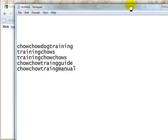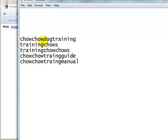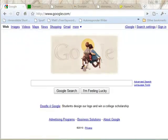So for example, I got these here: Chow Chow Dog Training, Training Chows, Training Chow Chows. And if you have done any research for keywords related to training dogs, more specifically chow chows, then you'll have a lot larger list to work with. So again, having the keyword research under our belt would definitely help us in having a list of potential domain names. Now, with that list, we're going to go ahead and start plugging them into some tools.